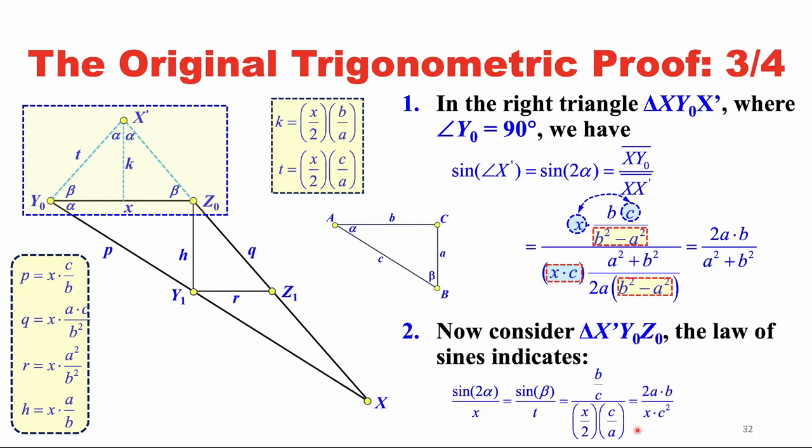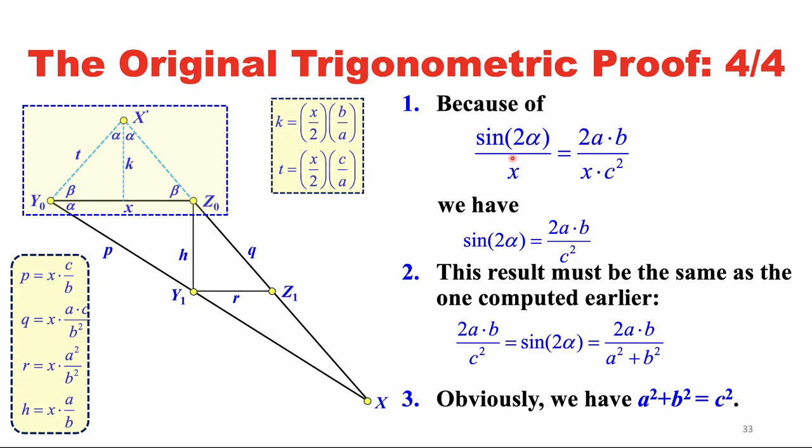Now, x can be canceled out. So we have sine 2 alpha equals 2ab over c squared. These two results for sine 2 alpha, one computed here, one computed from this right triangle, must be equal. Obviously, the numerators are canceled. We have a squared plus b squared equals c squared.